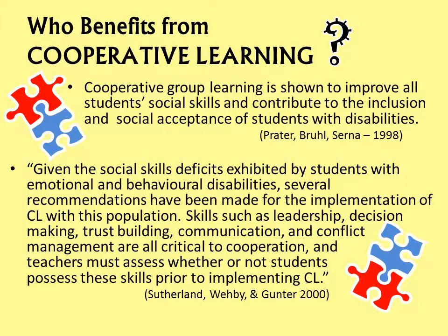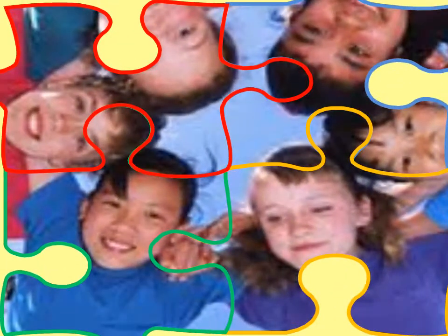Skills such as leadership, decision-making, trust-building, communication, and conflict management are all critical to cooperation, and teachers must assess whether or not students possess these skills prior to implementing cooperative learning. Overall, cooperative learning enhances the learning experiences of multiple types of learners from diverse backgrounds, strengths, and abilities that can be found in every classroom.